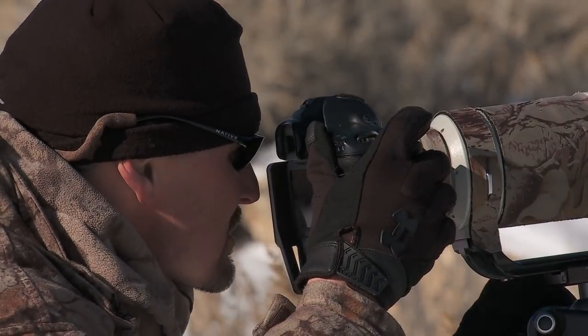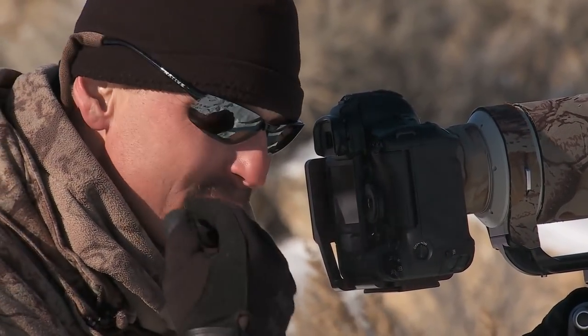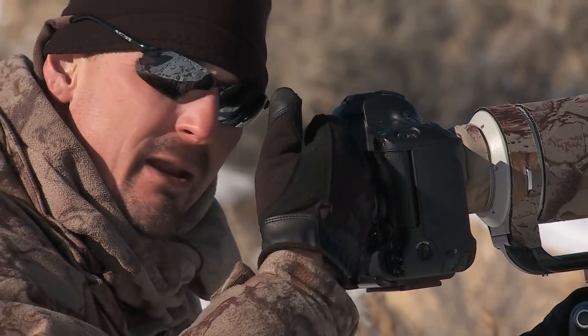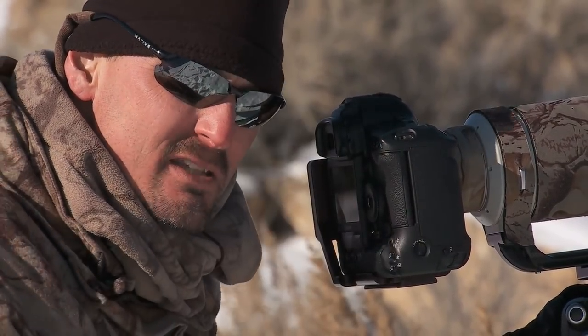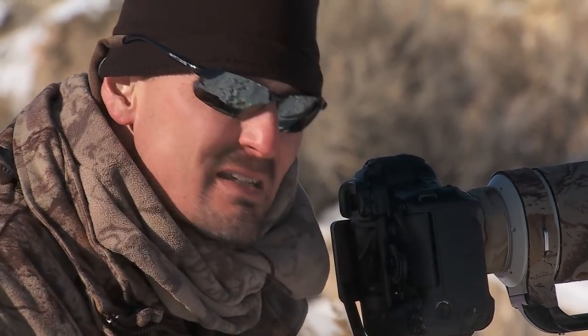One thing to keep in mind in these cold temperatures, you have to hold your breath when you're behind the camera, because the slight bit of steam that comes out of your mouth or your nose, it comes right up here on the viewfinder, instant fog. And that can mean the difference between getting a photograph or completely missing several.